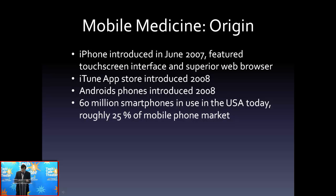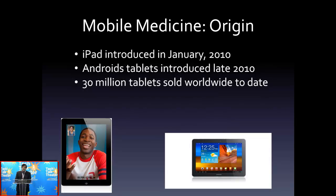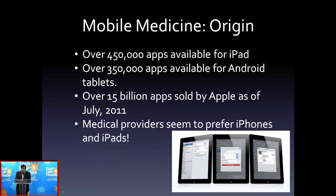As we may remember, it was actually last year that the iPad was introduced in January of 2010. Androids were introduced later in that year, and to date about 30 million tablets have been sold worldwide. So if you have an iPad, you may be aware that as of today there's about 500,000 apps available for the iPad. Android apps are slowly catching up, and there's about 350,000 apps available. And at one of Steve Jobs' last Tech Talks, he said that there were over 15 billion apps sold by Apple as of July of this year.